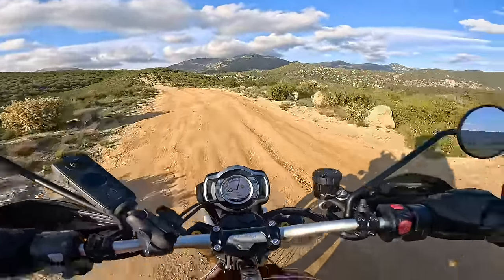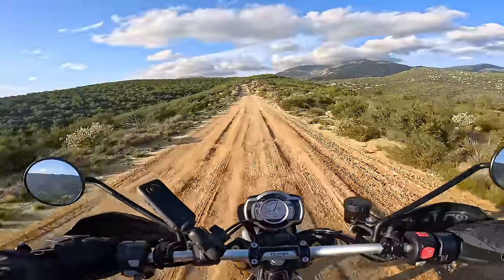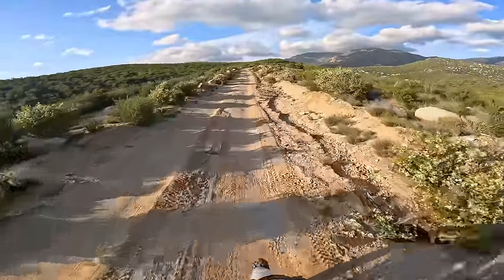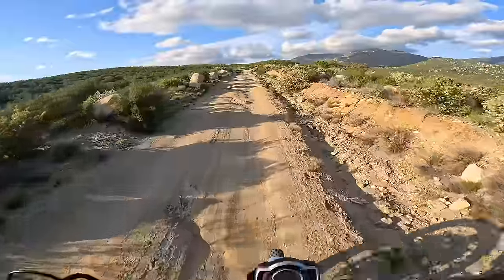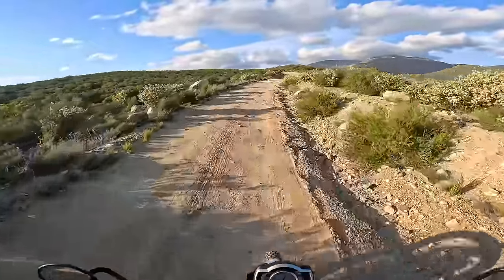So this is the typical route that I take all the adventure bike tests on these days. It's very bumpy, very rutted out. It's got a lot of embedded rocks, big dips to test the suspension. So let me try to describe how it is to ride the Scrambler 1200 XE off-road.